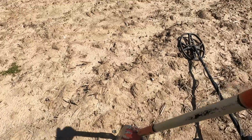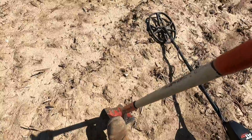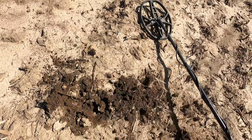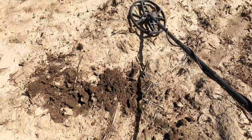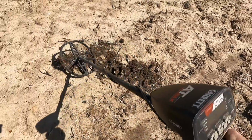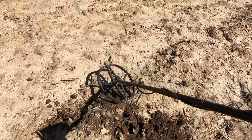It could be a flat button. I think it's right in this clump right here, so we'll just take that out and break it apart. What do you say? Now let's see what we got. Oh no. All right, there it is.